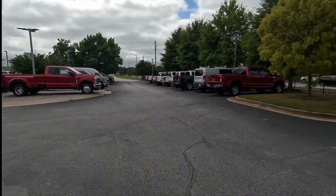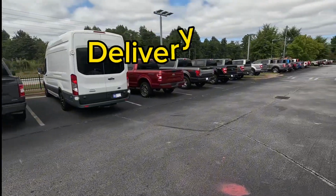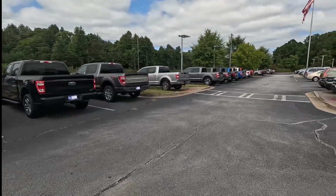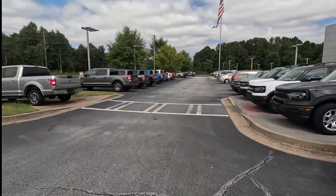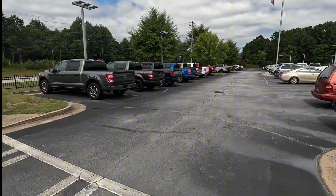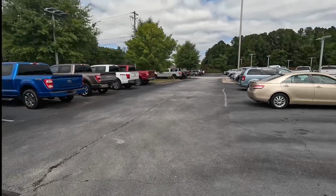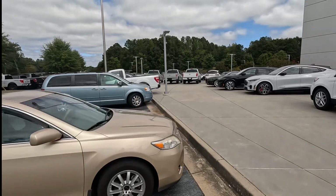Now it's not one of these expensive $70,000-$80,000 trucks. It's actually my 2023 Ford Maverick that I've ordered, and I was just notified that it came in. I'm gonna walk around and see if I can find it. We'll walk the lot, passing up these 2023 expensive pickups. Let's go back this way, and we'll walk around the back, see if we can find this Maverick.